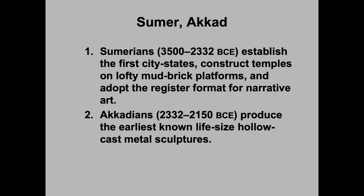Alright, so the civilizations that will be covered in Part 2, we'll look at Sumer and Akkad, and the Sumerians. Their civilization ranged from 3500 to 2332 BCE, and they established the first city-states. They construct temples on lofty mud brick platforms, and they adopt the register format for narrative art, so for storytelling art. And then the Akkadians from 2332 to 2150 BCE produced the earliest known life-size hollow cast metal sculptures, and we'll show you pictures of those.